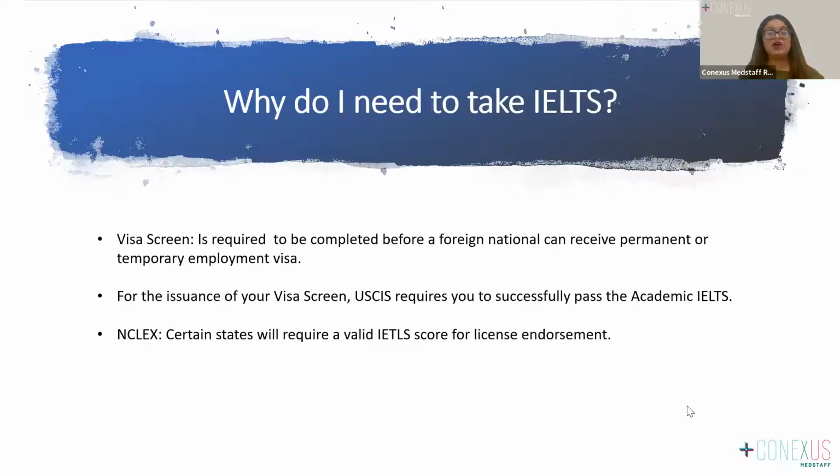Technical difficulty. I hope everyone can still hear me. But back to what I was saying. Everyone will need an IELTS exam in order to complete their visa screen. And for the issuance of the visa screen, the USCIS, of course, requires you to pass the academic IELTS. So I hope that clarifies why you need it.